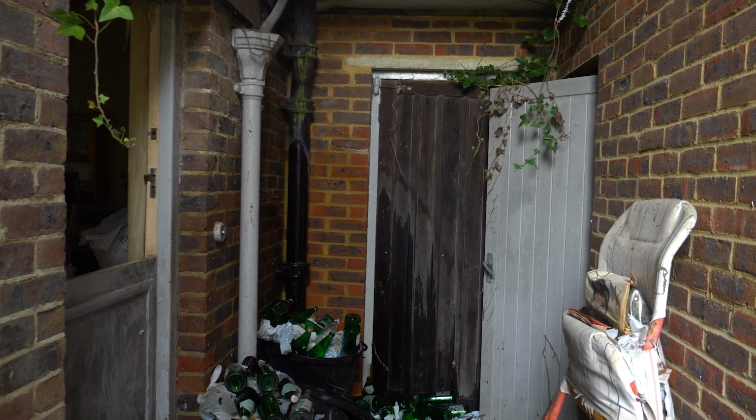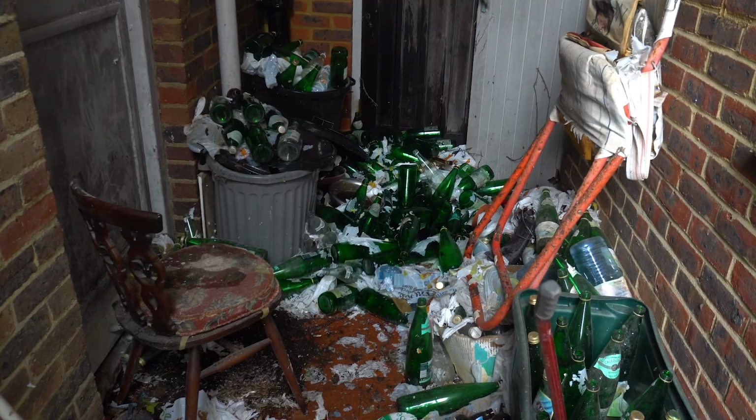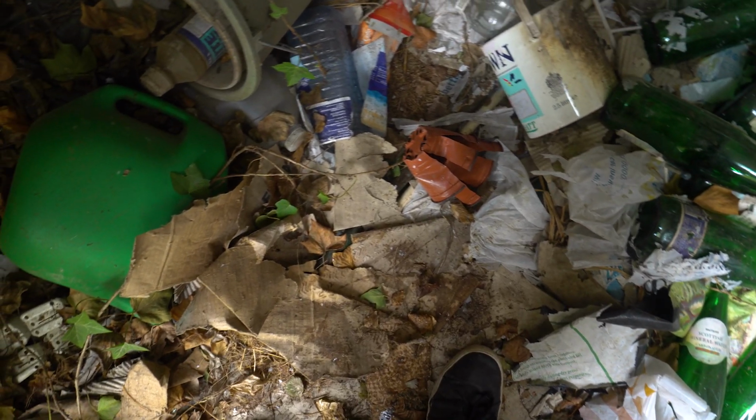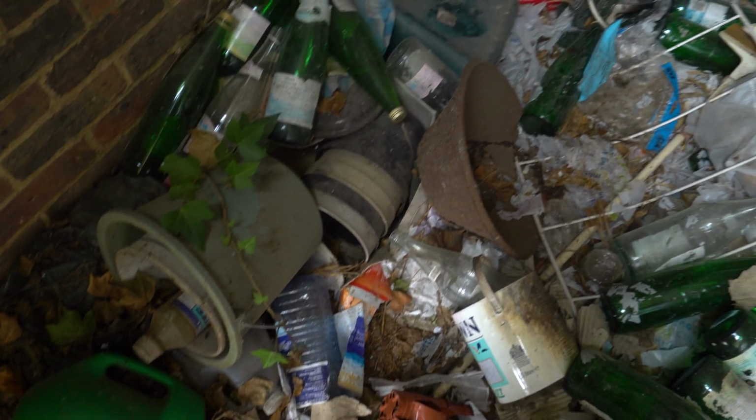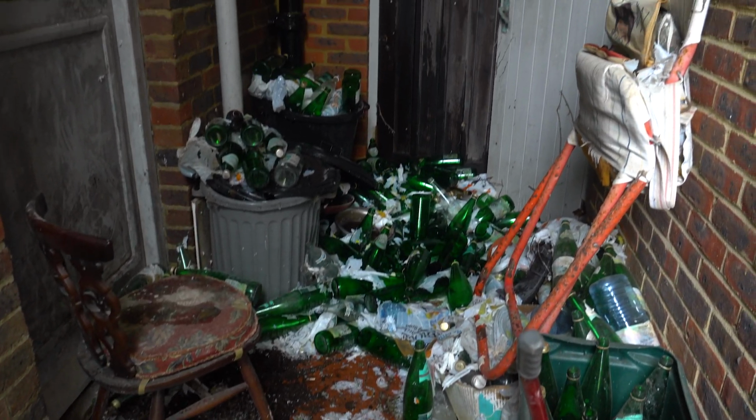So quickly before I leave, I just want to show you a few bits as well outside. One of which is this walkway we just came into. Check out how many bottles are left, even down by my feet. Literally bottles everywhere. Wow. Someone liked their sparkling water, I'll tell you that.